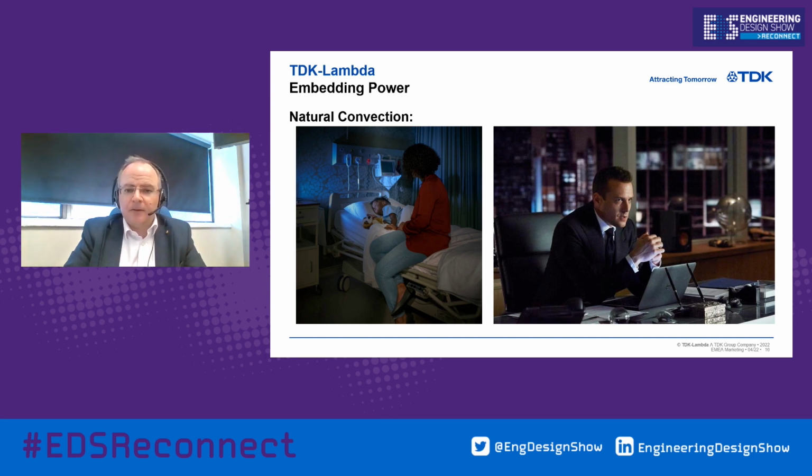employees. In both applications, the operating environments are generally not extreme and are typically temperature controlled, so natural convection is possible. Of course, natural convection is not exclusive to medical and office applications. It is also desirable in industrial applications where you do not want to draw in airborne contaminants that could damage or short out the power supply.